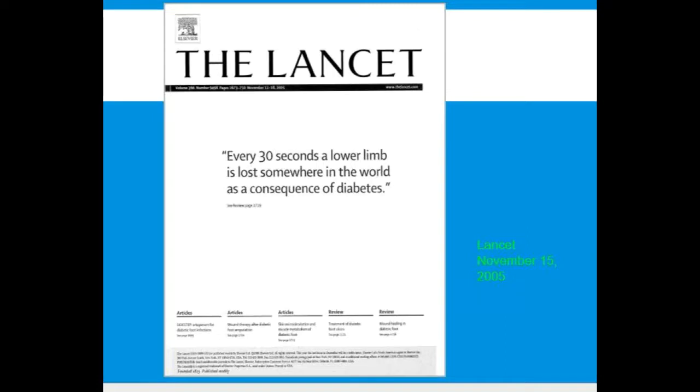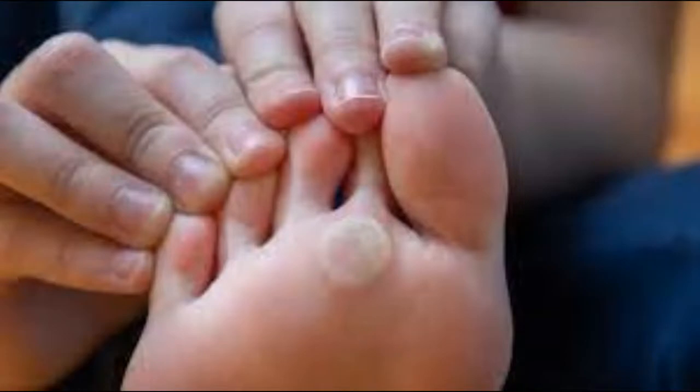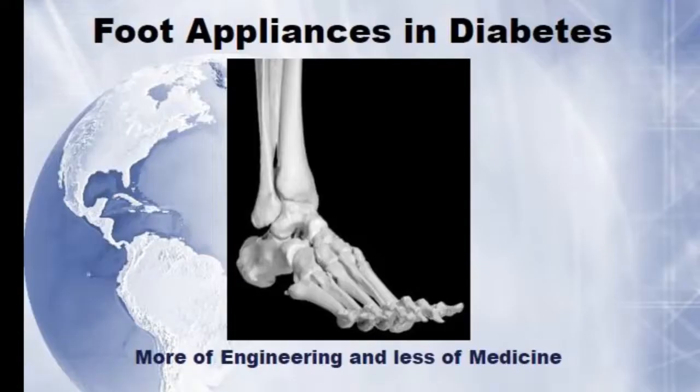According to a report of the Lancet on November 15, 2005, every 30 seconds, a lower limb is lost somewhere in the world as a consequence of diabetes. Diabetes in the foot causes many dangerous diseases like ulcers, calluses, corns, blisters, and many more. These diseases lead to the amputation of the feet of many people.